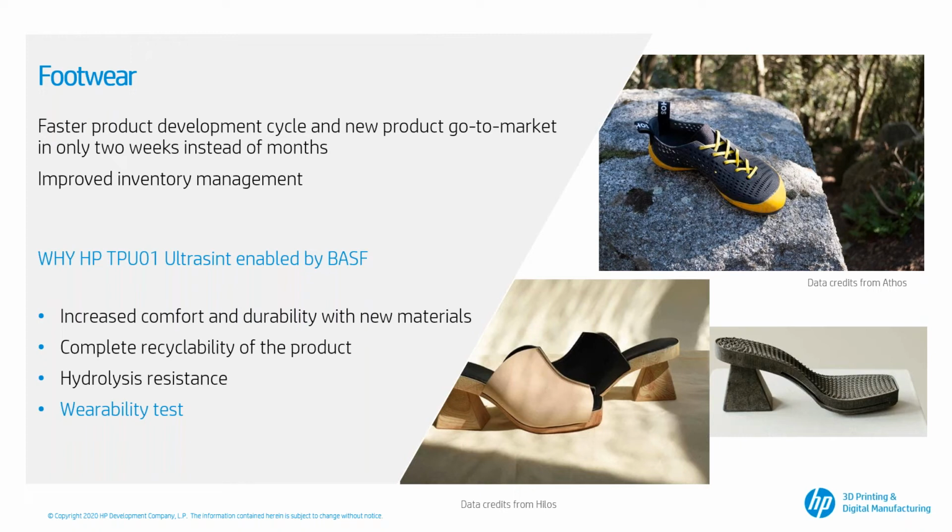And so here, this example from Athos is an example of that development cycle being sped up, but it's also a great example of custom fit. I believe this company works off of a scan of your foot to make this custom tailored conformal shoe for each individual user. So not only are you speeding up your development cycle, but now you're giving yourself a competitive advantage against your competition by having these performance boosting attributes that they don't have.